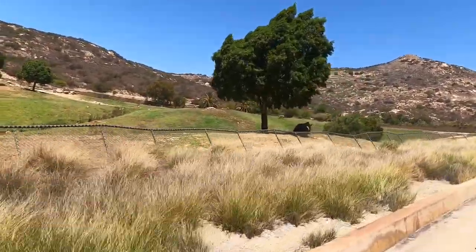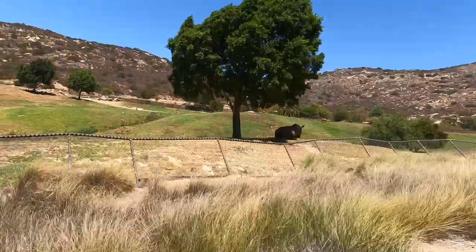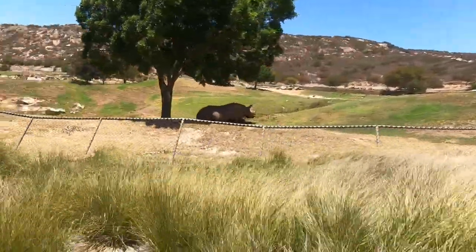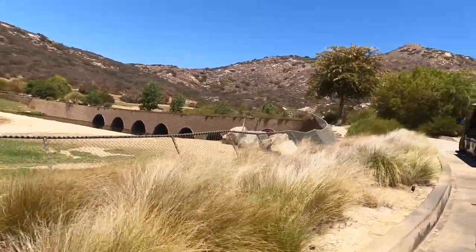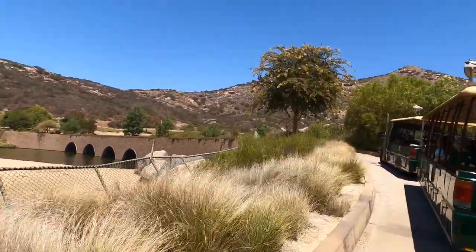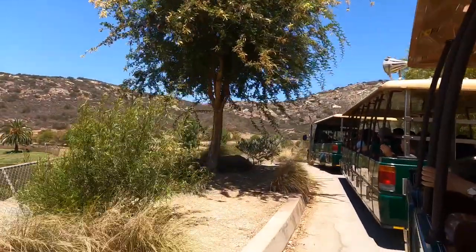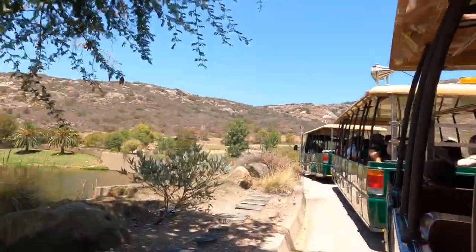Now, as we pass by too, see if you can check out the long upper lip on that rhino, which is a great way for them to reach up into trees. And a couple of these roan antelopes standing up here at the top of the hill. And over here on the right-hand side, we're going to be in the deepest parts of our African forest.